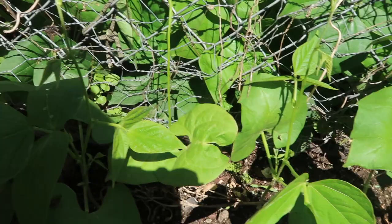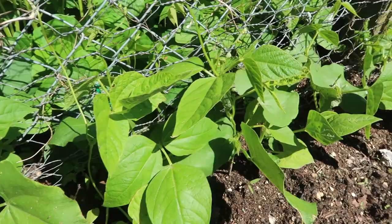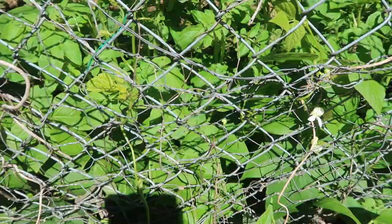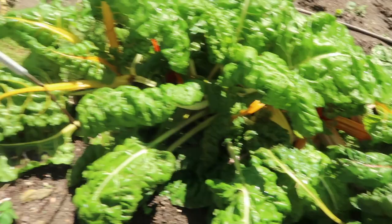But they have really taken off since the rain. Haven't had to water them at all, which is great, just rainwater. But man, they're taking off really well. A few flowers coming up. I've got a silver beet here, so I'll keep it here till it goes to seed. Then I'm going to pull it up.